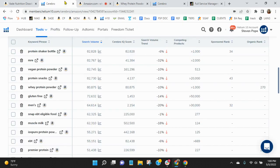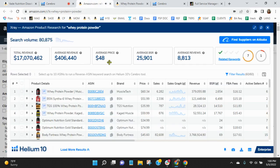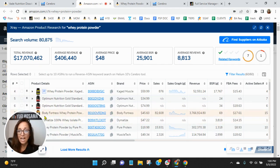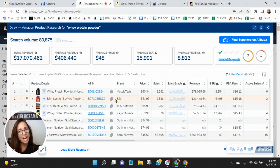Do you feel that the organic rank of 270 is sufficient enough for you to get your share of this revenue? One thing that you can tell right here, look at Body Fortress. They've already earned 3.7 of those $17 million. So I'm curious what you've earned from that, or if you have earned from that, but you've got to ask yourself, is that organic rank good enough? And the answer should be no.